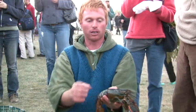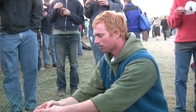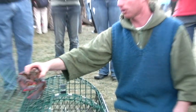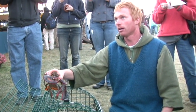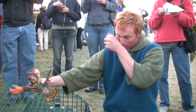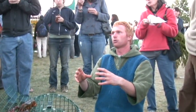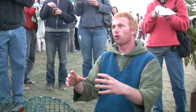Why not? Because they decided that a lobster that is 5 inches from the eye back is worth more to the fisherman than, say, the $30 or $40 you might get for that big lobster. Because the female would hold probably a quart of eggs, which would be a week's worth of fishing if they all grew up.